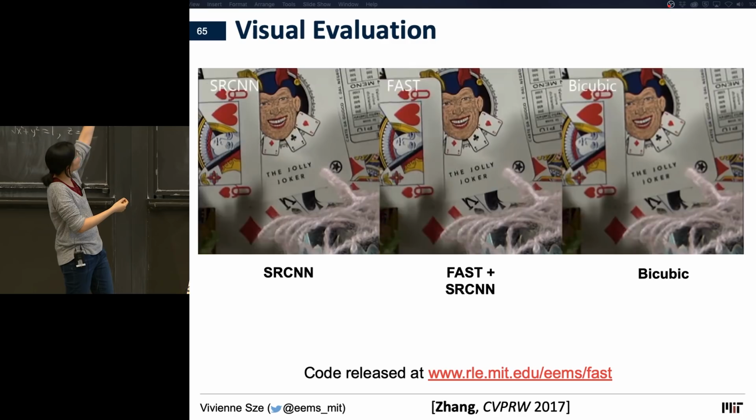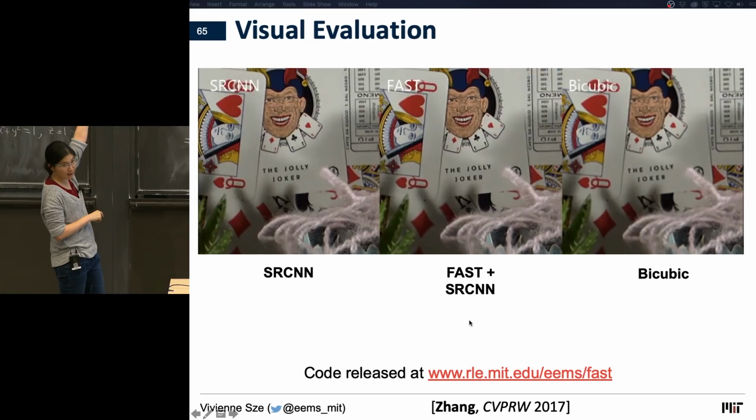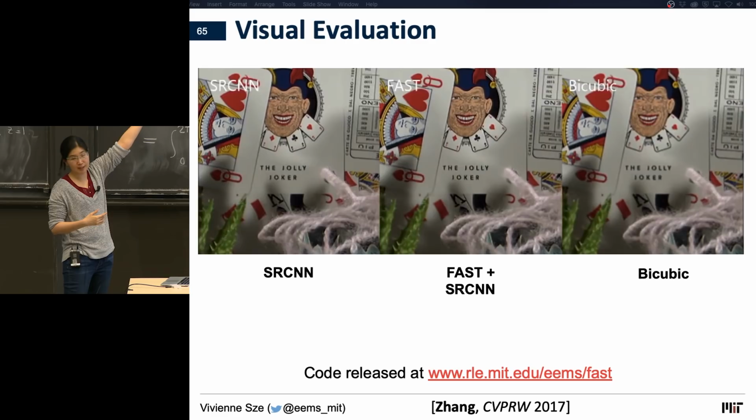Now, FAST plus SRC, using FAST, is somewhere in between. FAST actually has the same quality as the video on the left-hand side, but it's just as efficient in terms of processing speed as the approach on the right-hand side. So it kind of has the best of both worlds.